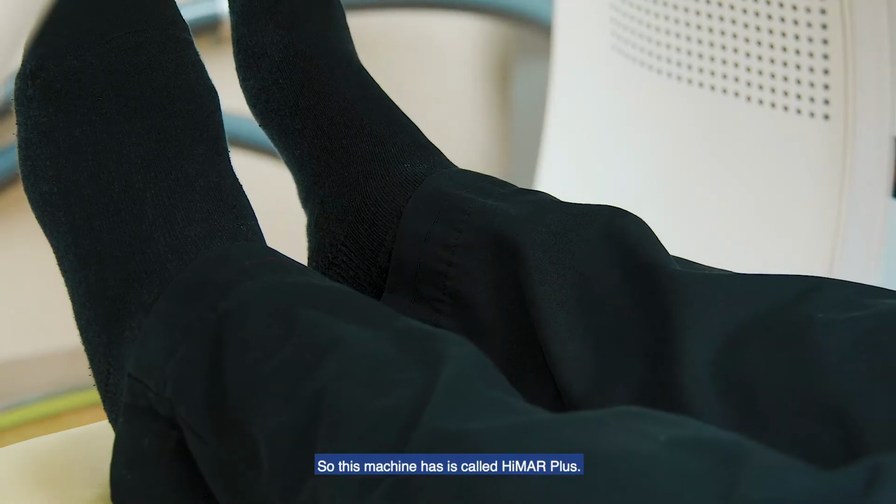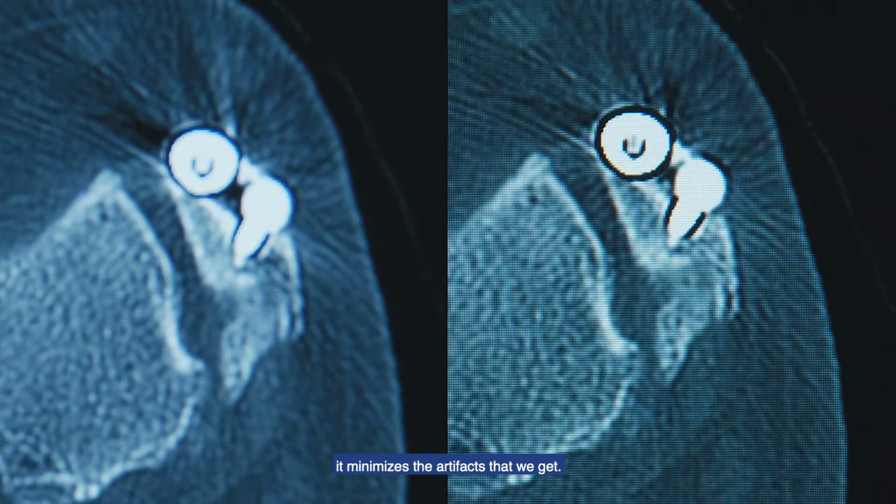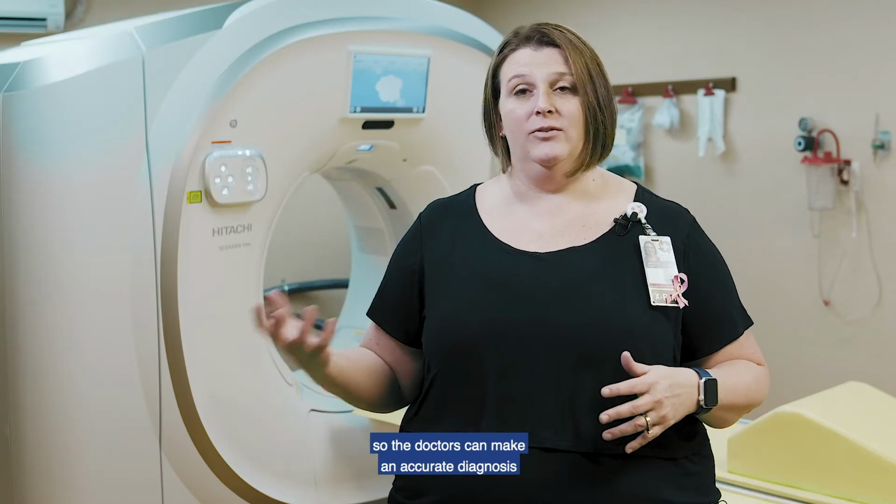So this machine, it's called HIMAR Plus. It's a metal reduction software. It minimizes the artifacts that we get. The exam is more accurate so the doctors can make an accurate diagnosis for the patient.